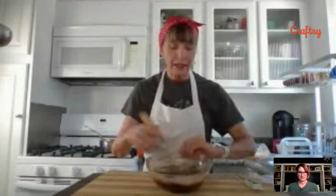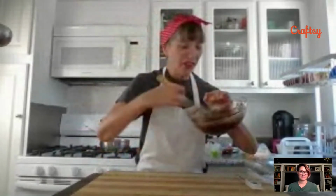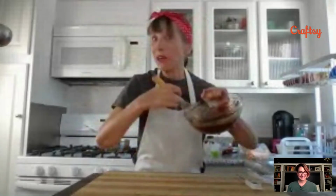Now I've got the cream, the pumpkin spice, and then the milk chocolate, and I'm whisking until it's smooth. If you have an immersion blender, like a stick blender, you could use that. And then I'm going to show you a pastry chef trick that I do all the time. You're going to be like, I cannot believe she's pulling that old chestnut out of her tool bag, but it's so useful. All right, beautiful, nice, smooth ganache.